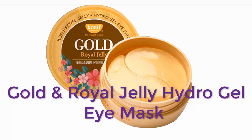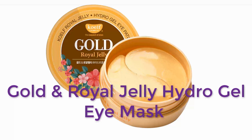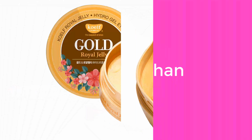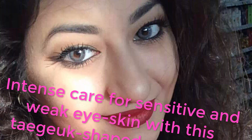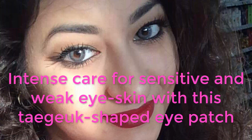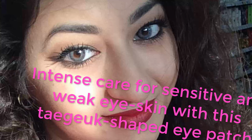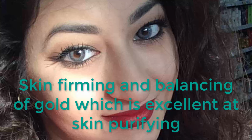Gold and Royal Jelly Hydrogel Eye Mask. Intense care for sensitive and weak eye skin with this taegeuk-shaped eye patch. Skin firming and balancing of gold, which is excellent at skin purifying.